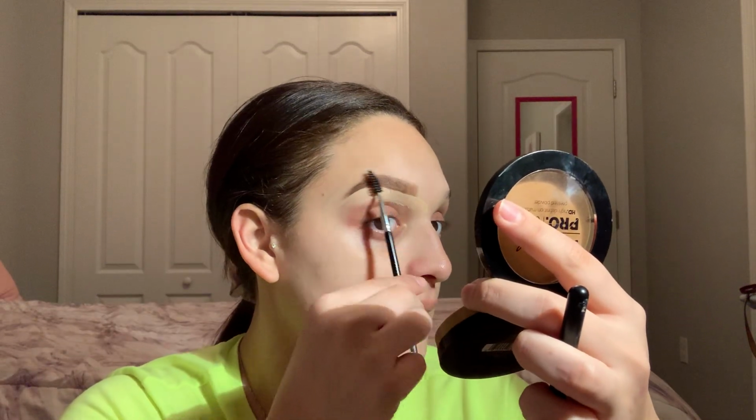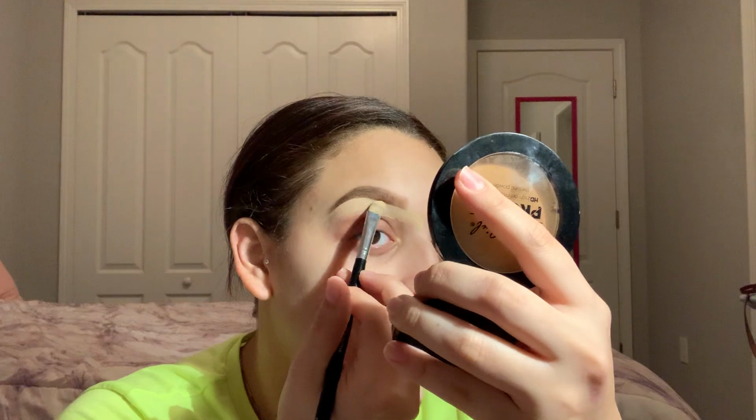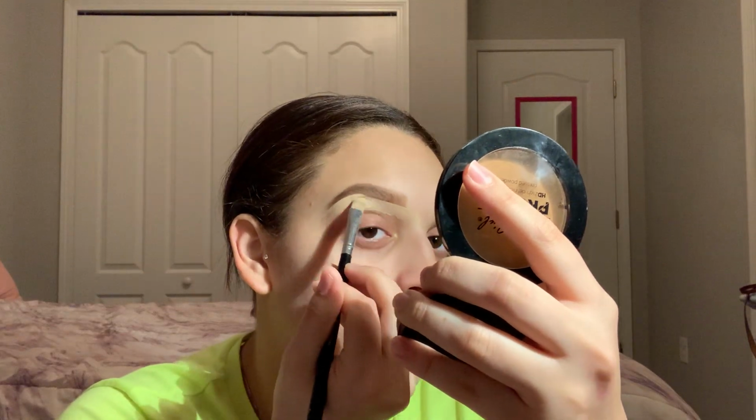You see, when you go back and fill in any of the spots that you messed up on, or you just want it a little more prominent in color, just go over it, but you still have the concealer base. And then you brush. Brushing is definitely important to do your eyebrows, and then you can just go back and fix it. And then I take my beauty blender, just a regular beauty blender.